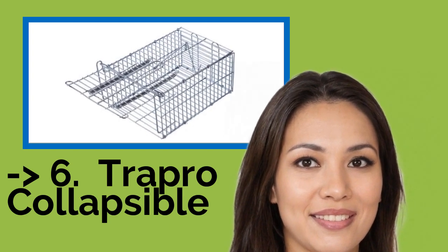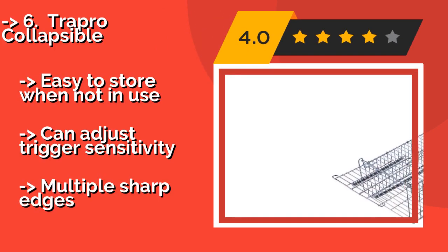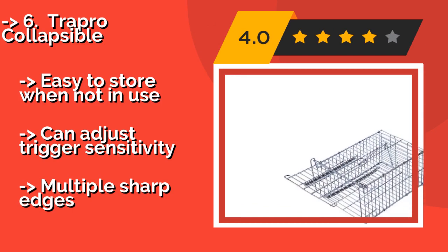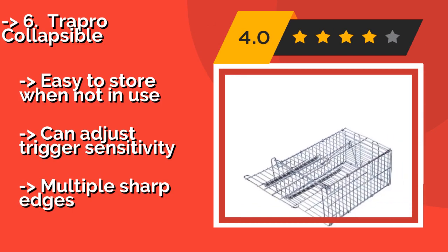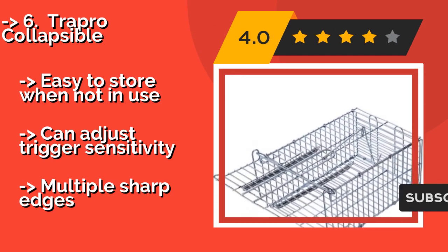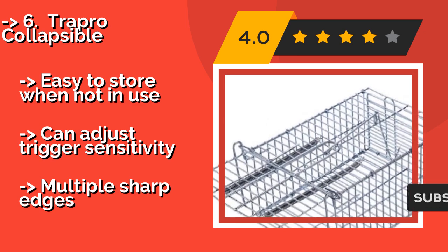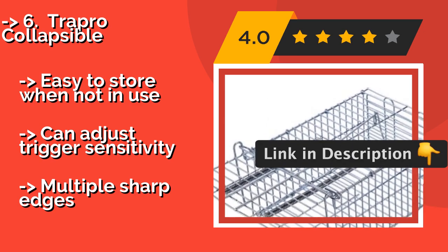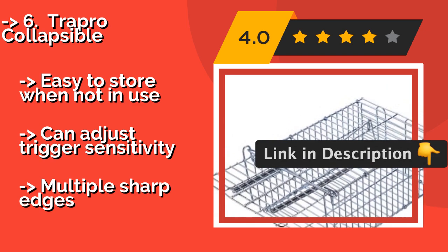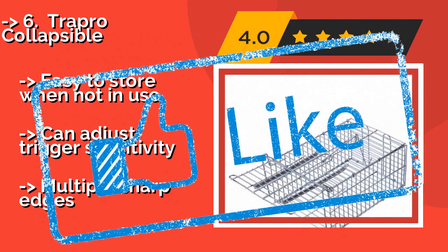Tripro Collapsible. If cost is your primary concern, the Tripro Collapsible, around $13, is an extremely inexpensive option, as you get two units at a very low price. It's more than adequate for trapping small rodents, like rats and moles. But don't expect it to be formidable enough for anything bigger. Easy to store when not in use. Can adjust trigger sensitivity, but multiple sharp edges.